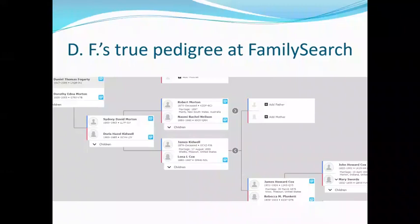It goes back to Dorothy Morton, and Dorothy Morton's grandmother was Lena Cox, born 1880, who was a daughter of James Howard Cox, born 1851. So that was his true pedigree chart.